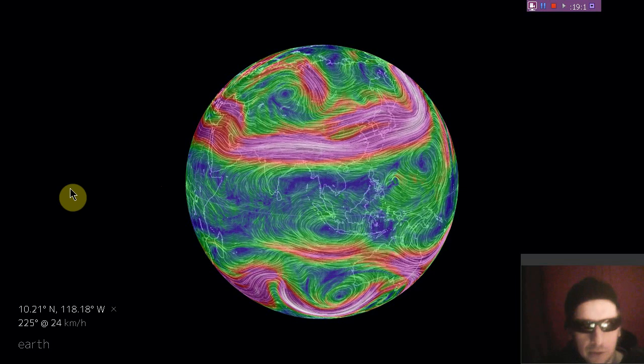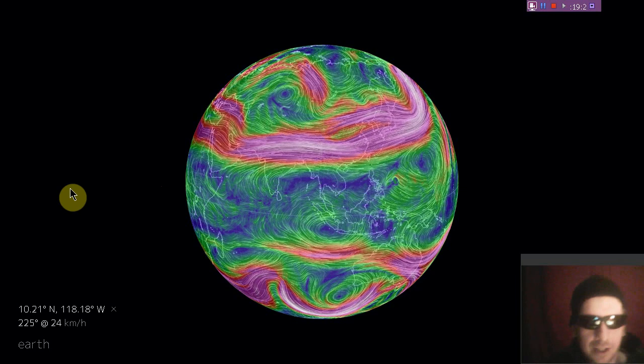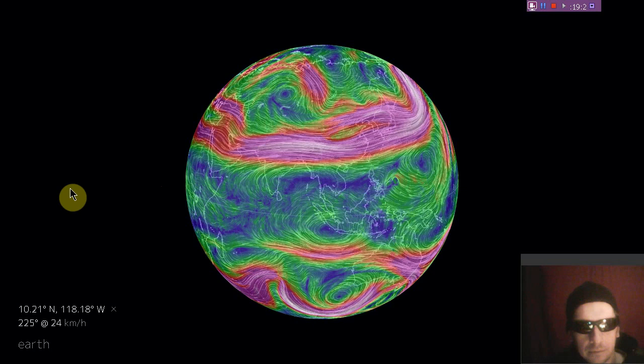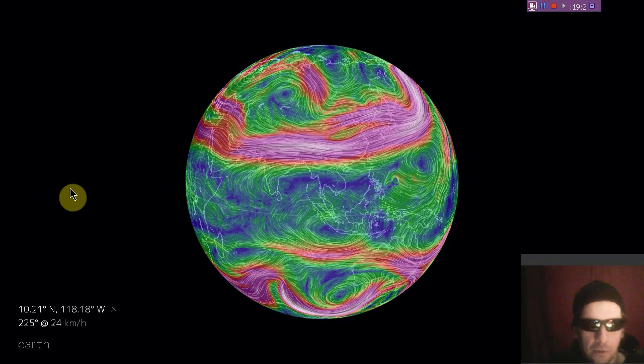Here's the eastern world. And it looks like they're getting some frigid air dipping down from the North Pole into Asia once again, as well as some funky flows around the South Pole, but we're not going to get into it.